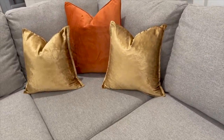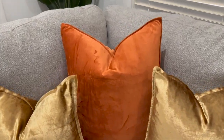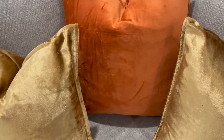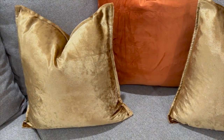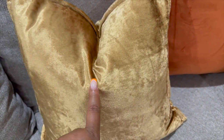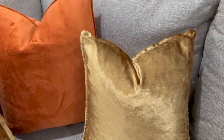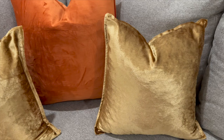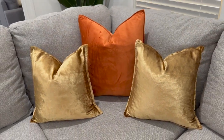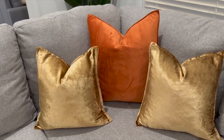And then in the corner of the sectional, I went again with one of the orange pillows and gold. I don't have a black one here, but I want you to know that these ones are older ones and they are smaller. I think these are 18 inches. I've had these for a very long time and I just kind of paired it with the 22 inch orange one right there.